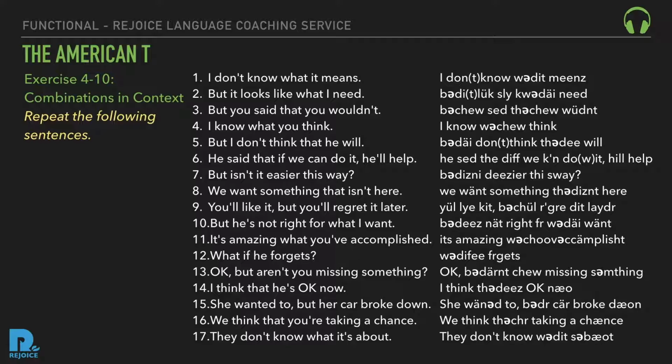11. It's amazing what you've accomplished. 12. What if he forgets? 13. Okay, but aren't you missing something? 14. I think that he's okay now. 15. She wanted to, but her car broke down. 16. We think that you're taking a chance. 17. They don't know what it's about.